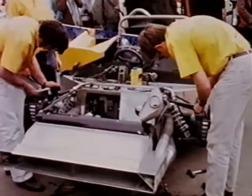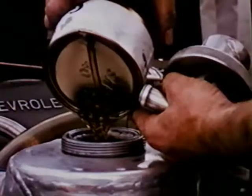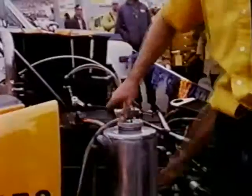Careful preparation has been a major factor. Of course, the points leading driver, Denny Hulme, has played no small part in the success of the McLaren team, which has won 8 of the last 10 races in the Can-Am Series.